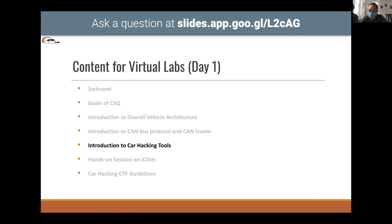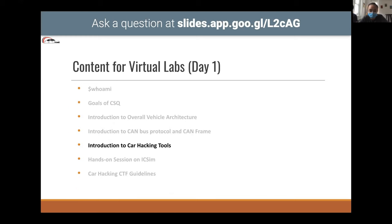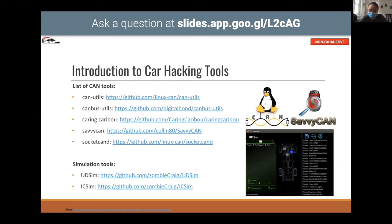So, introduction to car hacking tools. This is a list of car hacking tools out there, but for today, we're going to focus on CAN utils and IC sim. The example just now was captured via CAN utils. Later on, we'll be able to go through the different capture details.